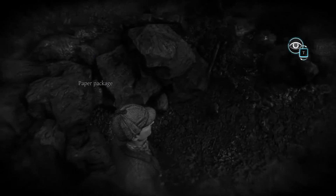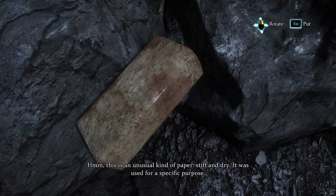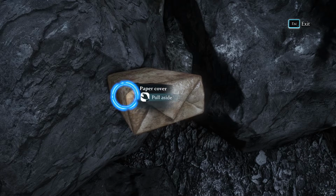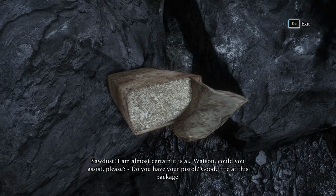Pile of stones. Paper package. Strange box. This is an unusual kind of paper, stiff and dry. It was used for a specific purpose. Let us look inside. Huh. Sawdust. I am almost certain it is a... Watson, could you assist, please? Do you have your pistol? Good. Fire at this package. It's gonna explode, so please put it away.